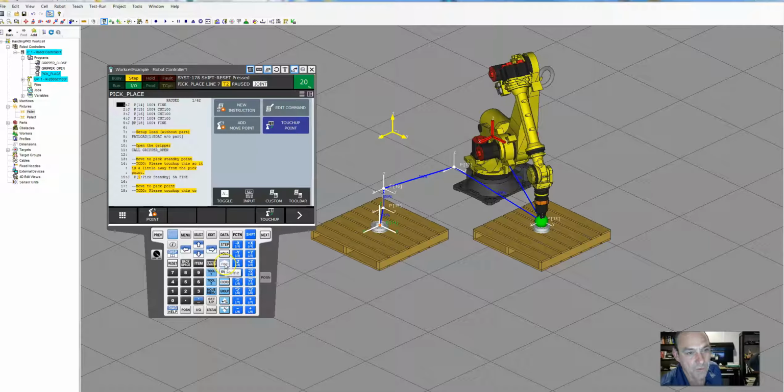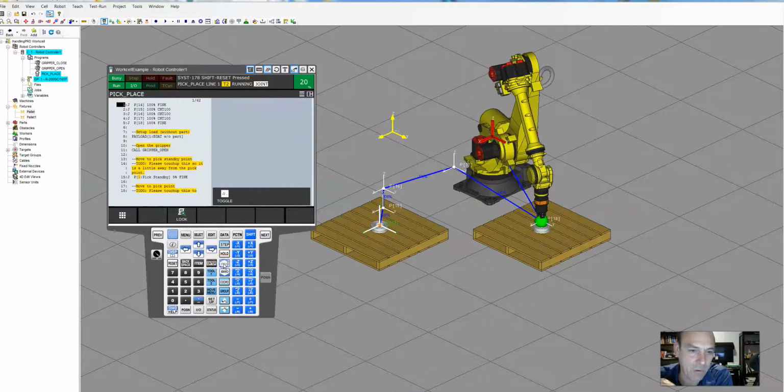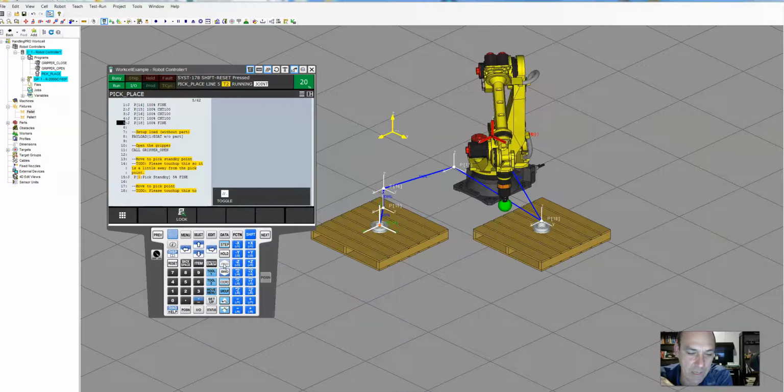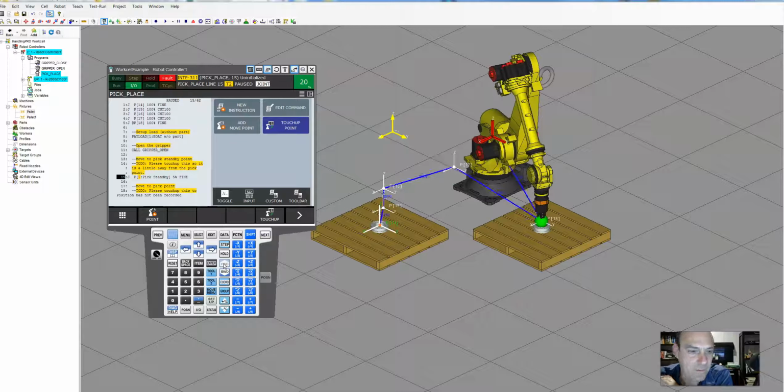Okay, so now what we're going to do is we're going to take it out of step. We're going to put it in continuous. And when I hit this forward, it's just going to run through this whole program. It's going to go back to this starting point first, then it'll run through the whole program. Okay, it's back to the first, right? Now it's running the whole program. That's it. That's the whole program right here. Just a couple of lines, right?